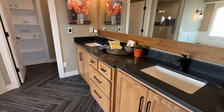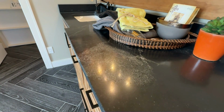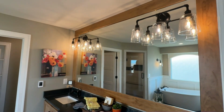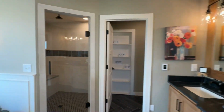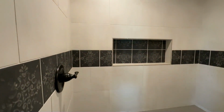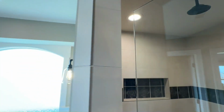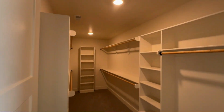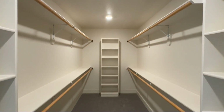You'll notice they use the same, I'm a big fan of this countertop, this granite. I think it's a great selection. They upgraded the trim around the mirror. They went the full width, same kind of stain that we saw elsewhere in the house. And then you've got the accent tile in the shower. It goes all the way up to the ceiling. You've got a huge long closet that goes all the way back. Plenty of space for anything that you would need to hang. You've got the shelves in the back as well.